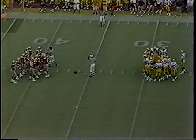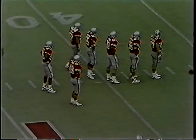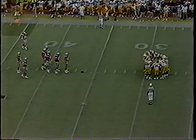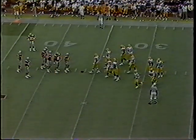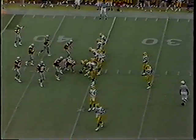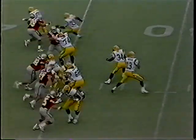Second and 10. Hodgson's throw a little bit off the mark, Jack, but also Lee was unable to keep his feet as he started to curl in. He started to slide a little bit. The ball was thrown a little bit to his outside as he was breaking inside. Second down and 10 for the Bengal Tigers from the 36. 13:40 left in the second quarter. Buckeyes lead 7-3.